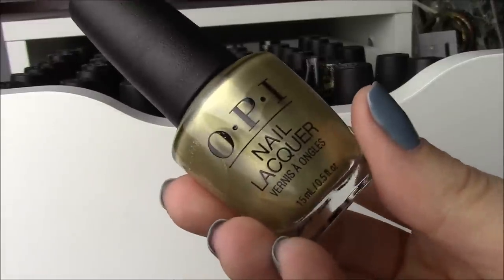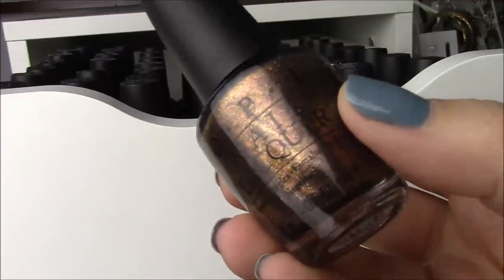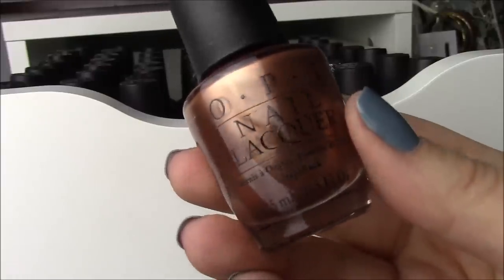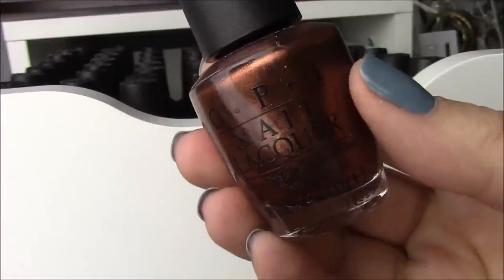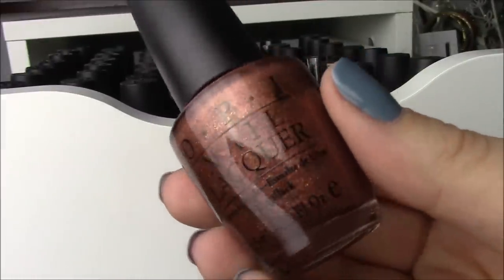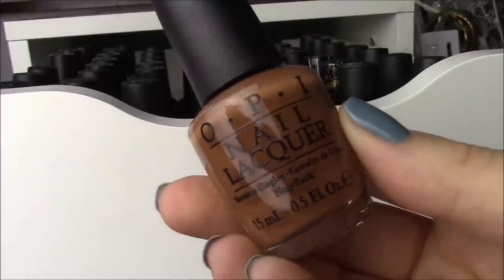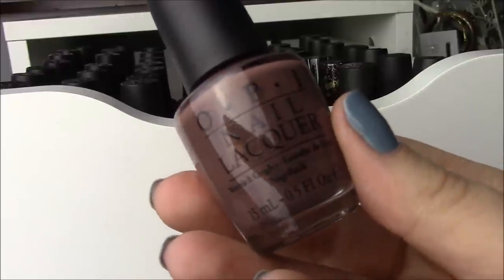Gift of gold never gets old. Rolling in cashmere. Warm and fuzzy. Shimmery chic. Sweet caramel sundae. Brisbane bronze. Concerto in copper. Going my way or Norway. Ice burgers and fries. Wooden shoe like to know.